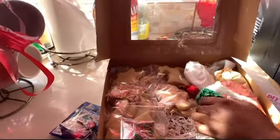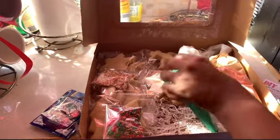You want the candy cane? Candy cane, right, of course. And then we get a chocolate, is that it? What is it? The green icing?